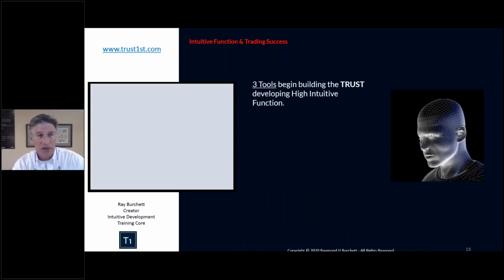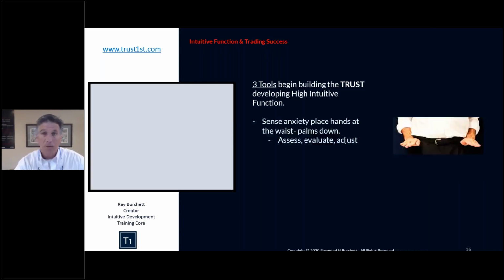So I'm going to give you 3 tools that are really simple but incredibly powerful. I've been teaching these tools since 2009. So they've got over 11 years of validation for making a big difference in a short period of time. So the first tool helps us to become real sensitive to anxiety. And we have to know that because that's what shuts down human nature.